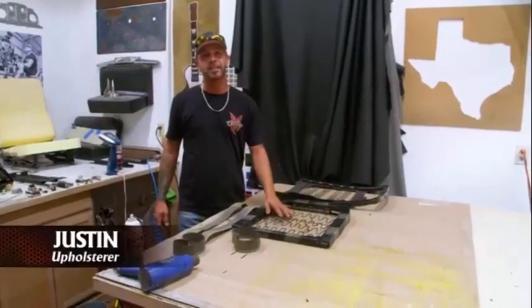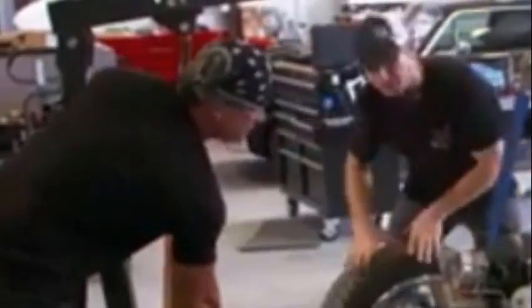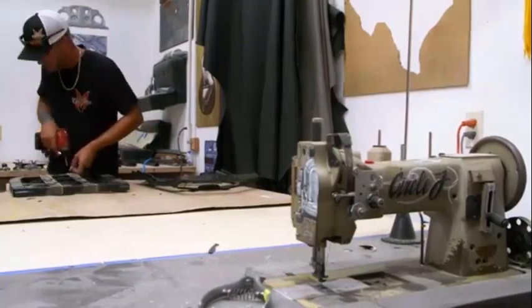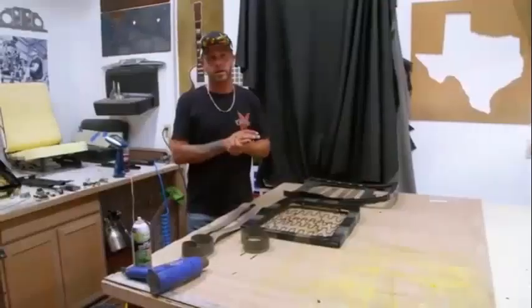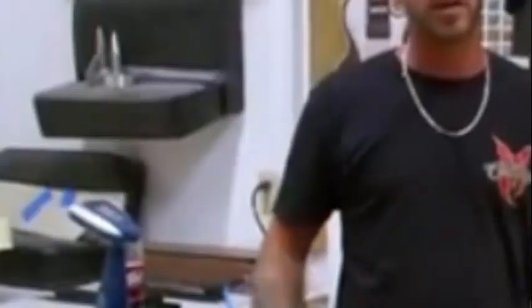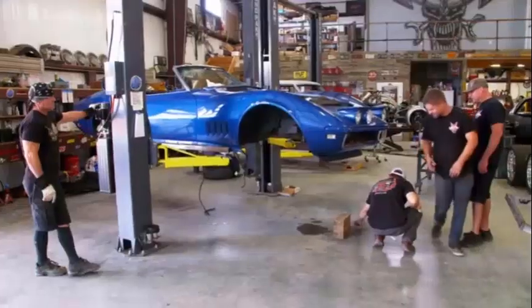So we got the 68 Corvette C frames broke down, blasted, painted. Now I'm going to come in with some elastic webbing and give it just a little bit more reinforcement. I'm going to put back the original foam that we had on there. It's not too bad. And then we're going to modify that foam to make it fit the customer and then go from there. Are we ready? Yep. Raise that vent.